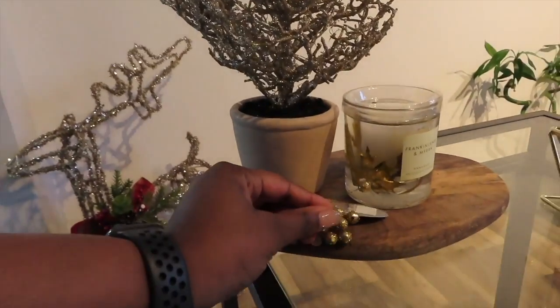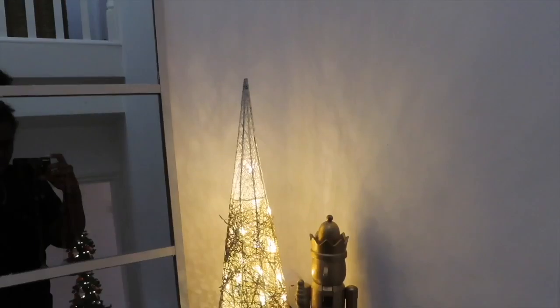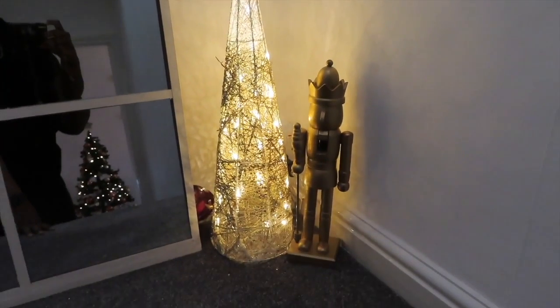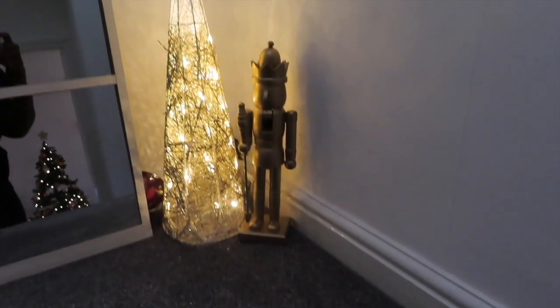I got this from the garden center and this from Aldi. It was literally like the last one left. So I found a home for these two. I've put them on the stairs. I just think these look so cute.